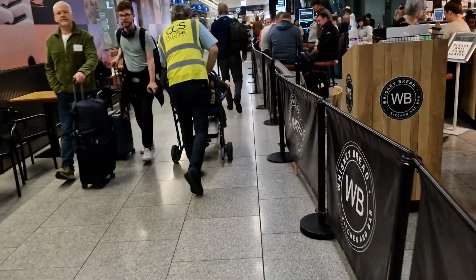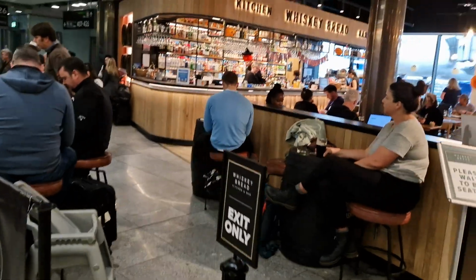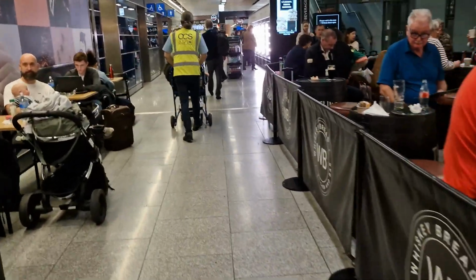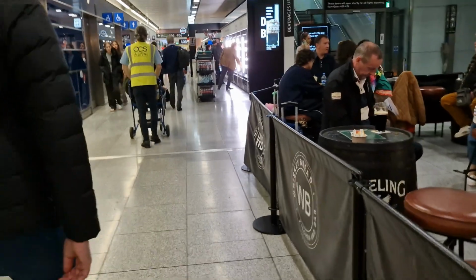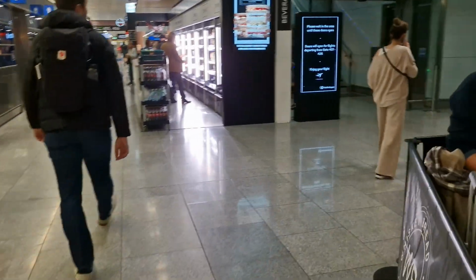One point to make is that if you do want duty-free, make sure you do it before you go through pre-clearance. You can't do it afterwards. There are no duty-free facilities beyond there. As you can see, there are some restaurants and bars and that sort of thing, so you can have a bite to eat, have a drink before you leave, but that's pretty much it.